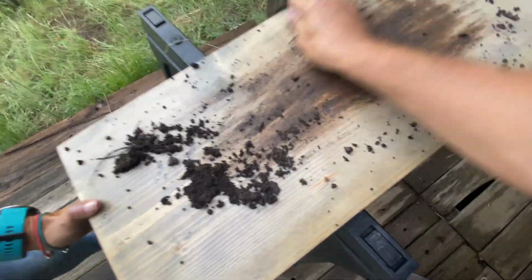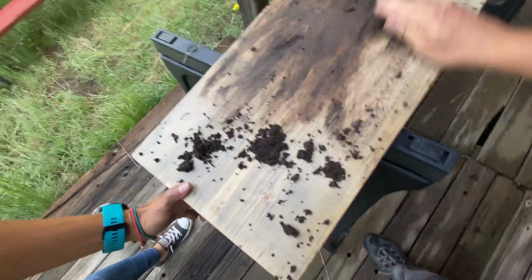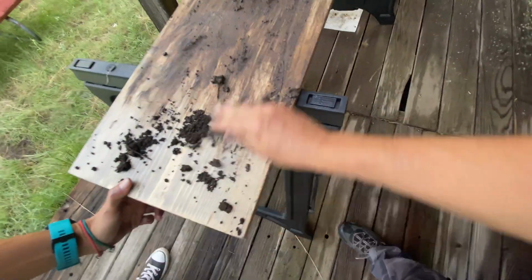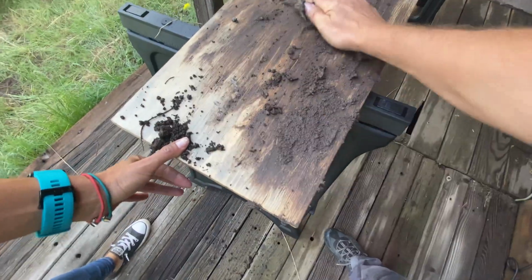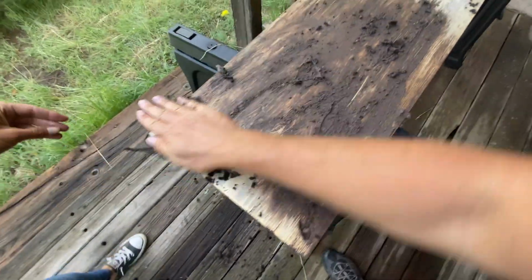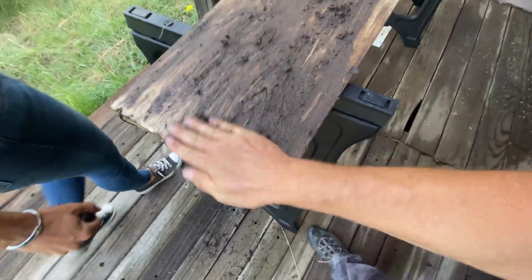Oh, I think we can put it on and then wash it off. What do you think? There, I like that look. That's beautiful. Now we're getting somewhere. We can live in a pig pen.